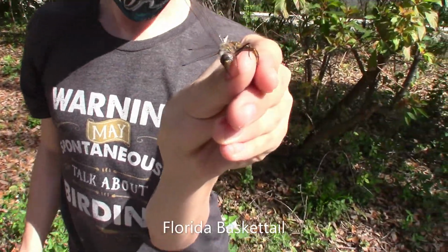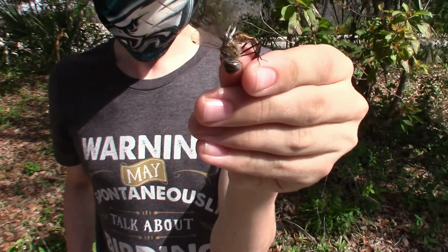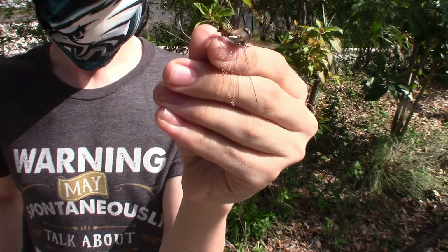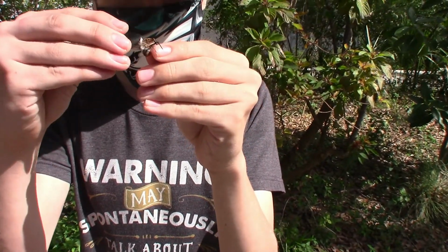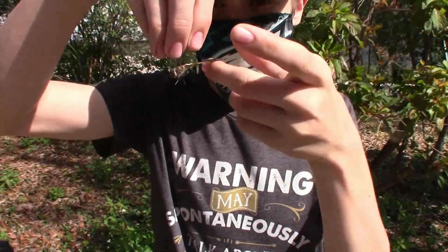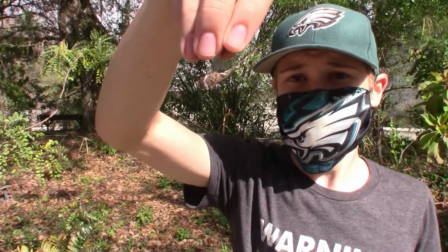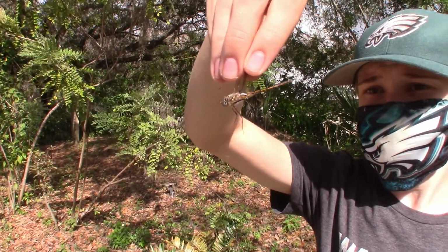This little guy right here is a Florida basket tail, a species I always either see flying or perched way too high up for me to catch, but this one was perched in a perfect spot for me to try and catch it, and I did. These guys are named for the intricate orange and black patterning on the tail. But another great ID feature is the two pale spots on the thorax, as well as the extra amounts of hair-like fibers on the thorax.